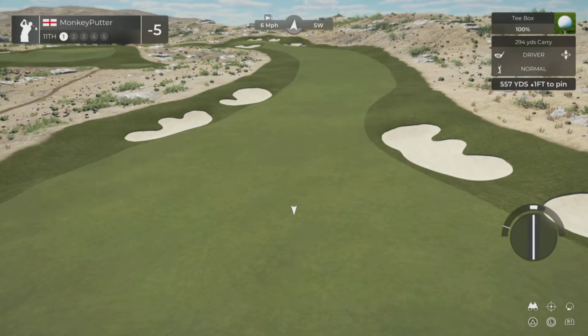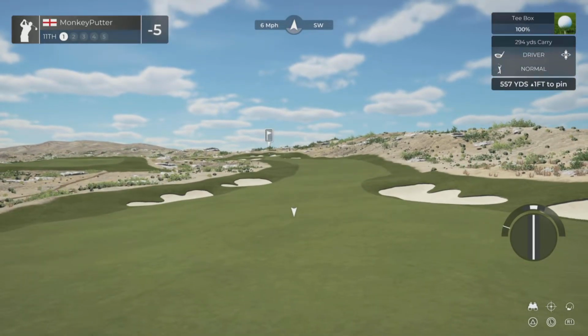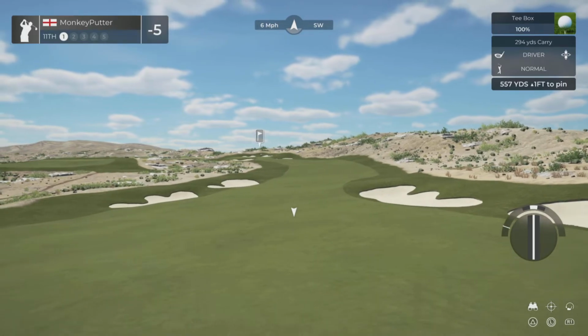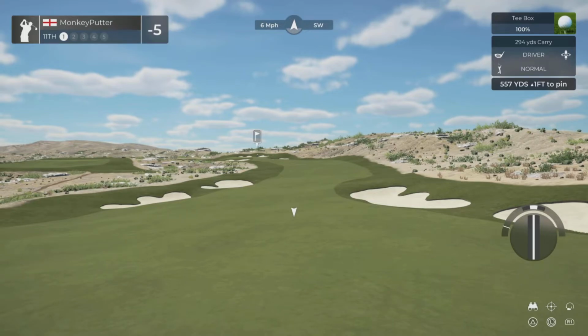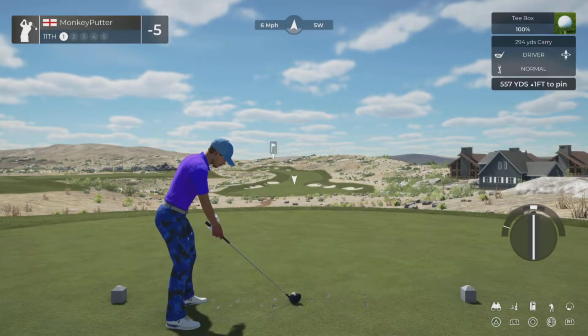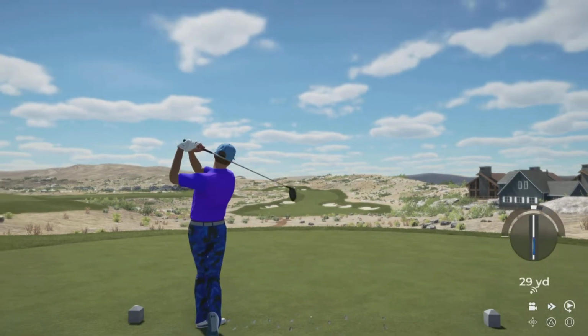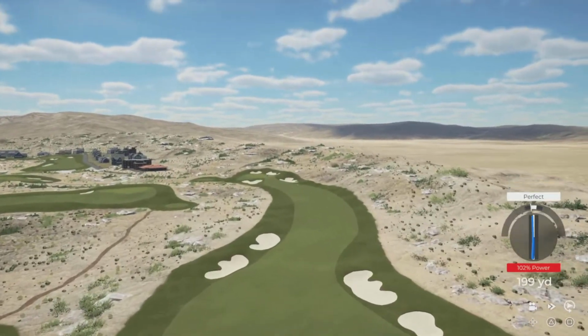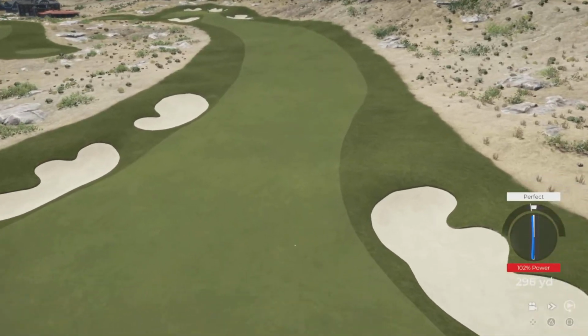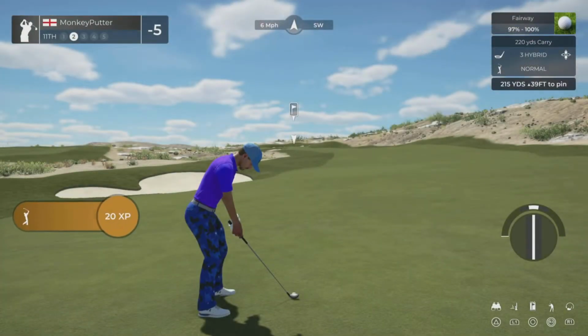Okay, so the 11th is another par 5. Now that fairway, as you can see, slopes quite severely down to the left. So the ball's going to run that way, and chances are it's going to get caught by those bunkers. So I'm going to try and hit a fade here in an attempt to avoid those left-hand bunkers. Although if I'm not careful, I'll go in the ones on the right. That's looking pretty good. Hopefully that's high enough up the slope. Yeah, that's absolutely fine. So that's avoided the sand traps on the left.